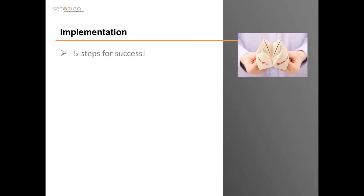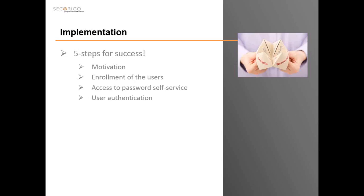So once you've got some tool support, then you have your actual implementation going ahead, and the 5-step plan for success is laid down here. First of all, as we are asking the users to do things differently, we need to motivate them. We need to make them buy in to what we're doing here. User adoption, getting the users onboarded, is the second step. How do we get access to the password self-service solution? How do you authenticate the users toward the password self-service solution? And finally, once it's up and running, how do we look at it on a daily basis and in operations?